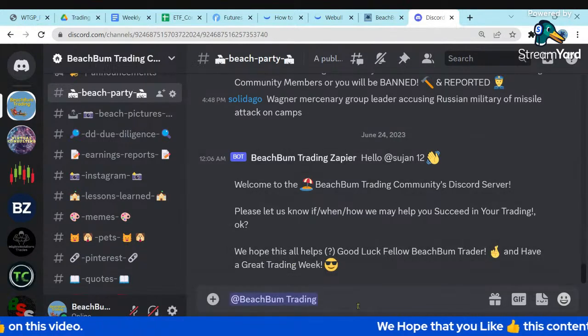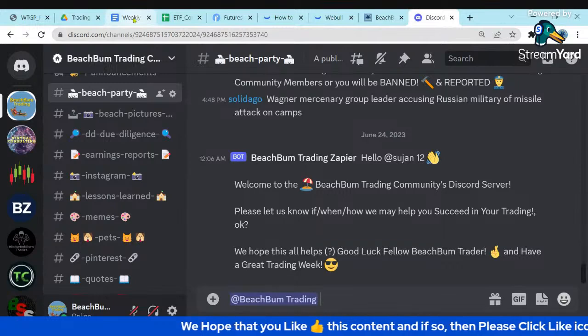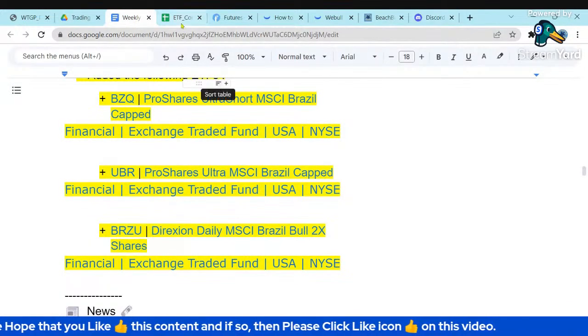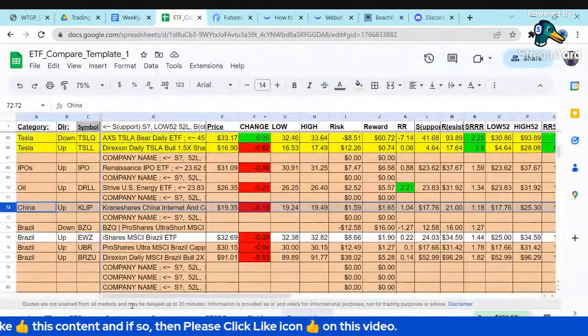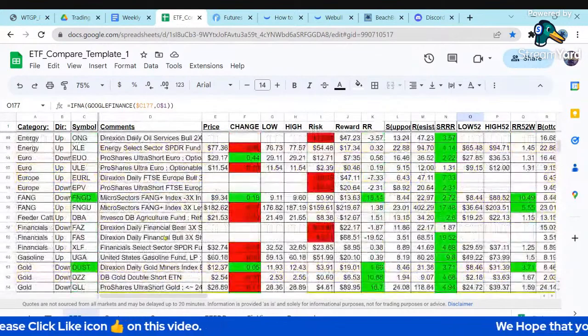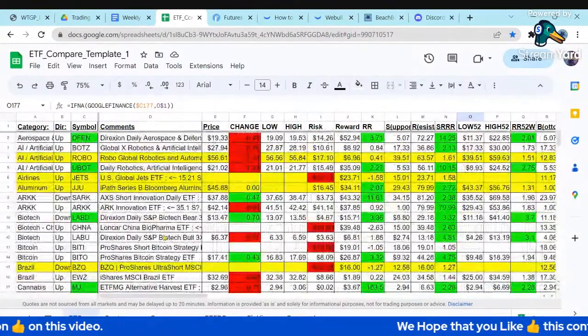So just tag us in the Discord. Let us know of any other ETFs you'd like us to do the research on, and we can analyze those. And if they meet our risk reward profile, then that's something we might add to our database and our ETF spreadsheet, our Google sheet.